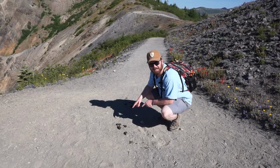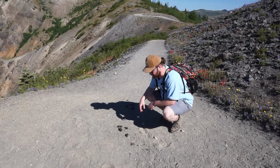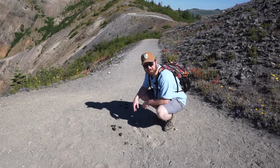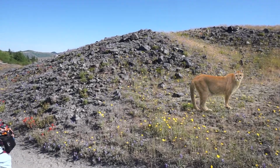This is cougar scat. Online it says it looks like large dog poop with hair in it, and this looks like large dog poop with hair in it. So if anybody knows what cougar poop looks like, let us know. And there it is. Oh, JK.